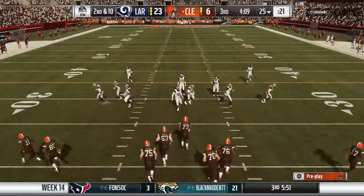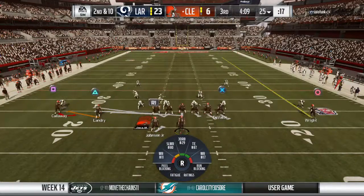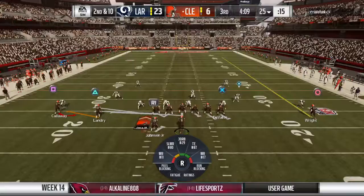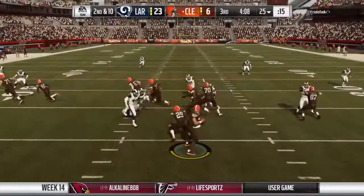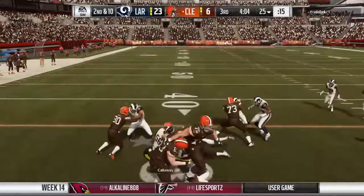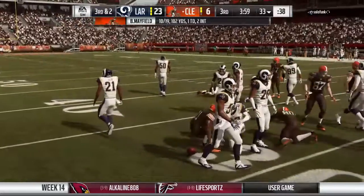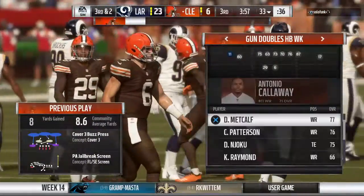Line of scrimmage, again the 25, 2nd and 10. Throwing again, Mayfield on 2nd and 10. And Callaway taking it in left side. And he'll get it up to the 33-yard line. 8 yards on the completion, but now they face 3rd down.